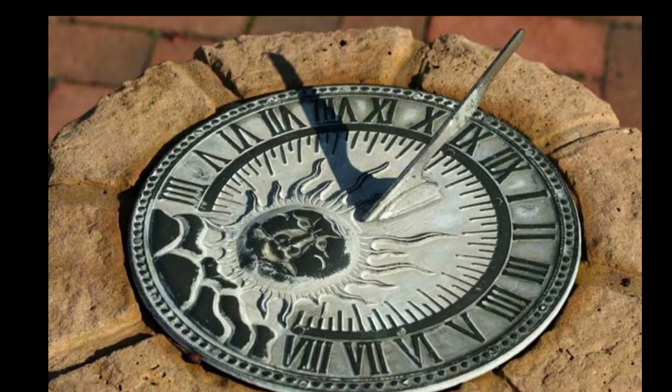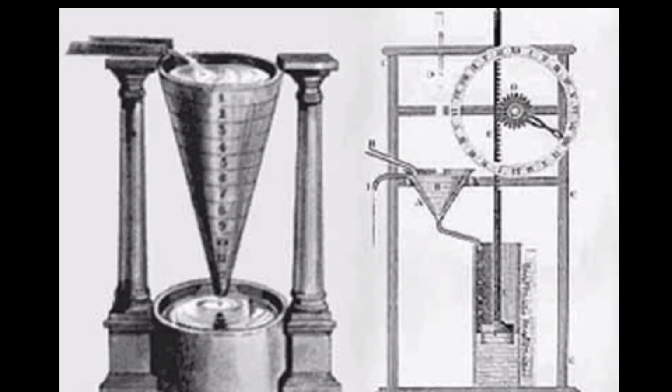Here comes clocks. In ancient days, sand dunes, shadow clocks, sundials and water clocks were used for measuring time. Of late, you all know that digital clocks exist.